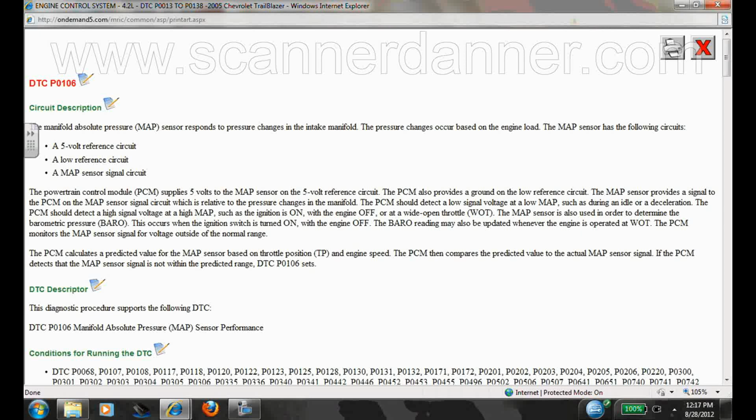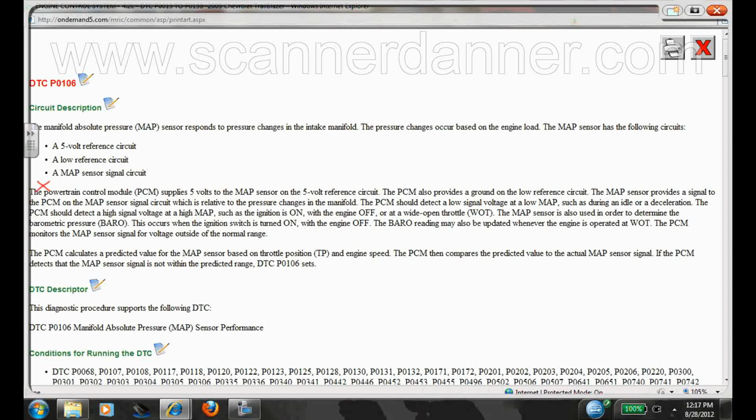So we have a MAP sensor. It says response to pressure changes, gives you a nice little intro, stuff that we've talked about in class for sure: 5-volt reference, a low reference, and then a MAP signal circuit. This next part down here is going to describe how the MAP is used as a BARO sensor, key on, engine off, wide open throttle, and signal voltage and how it reacts and changes.